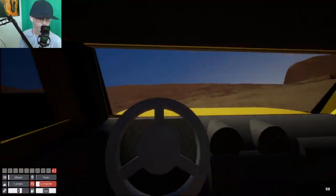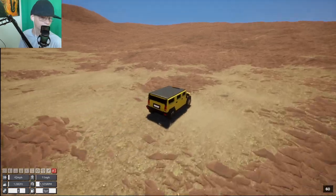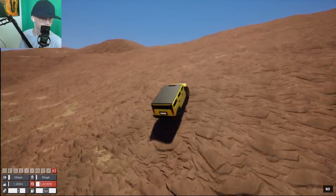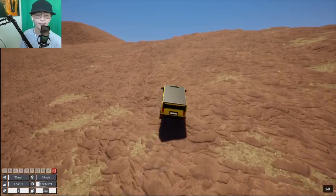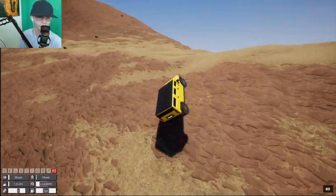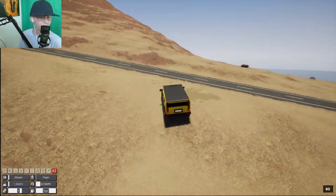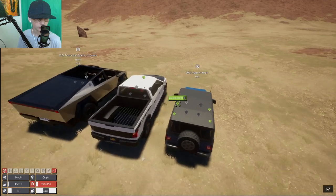This Hummer does not have much interior, though the outside looks really good, and we're completely destroying this mountain right now in this Hummer. Dude, if it's doing this good in this, it might do pretty good on the extreme, which is very steep. And as you can see, we made it to the road. How did it do it? I have no idea.